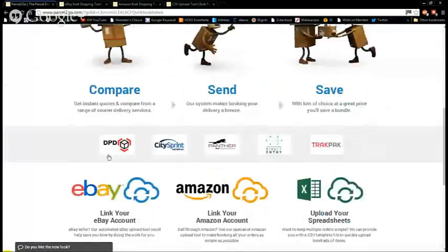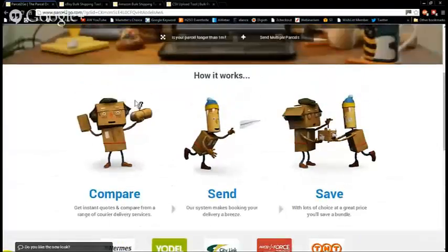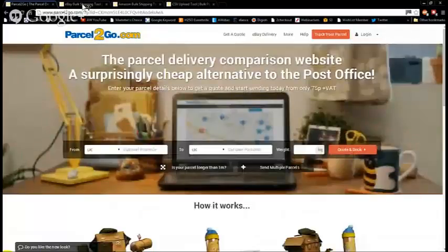So you can see the types of people they use. They're using some reasonable companies. Some of them may be new names to you, but they're all different, fairly large companies and offshoots of some of the main guys. So again, linking these to your Amazon and eBay account, or uploading spreadsheets, is a really, really good opportunity of working with somebody like that.